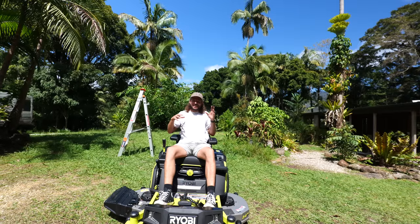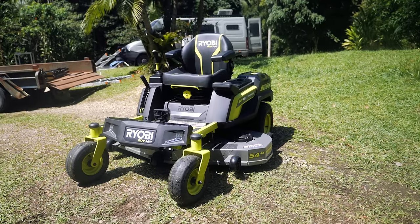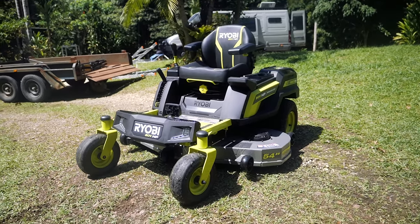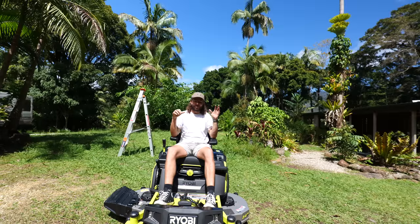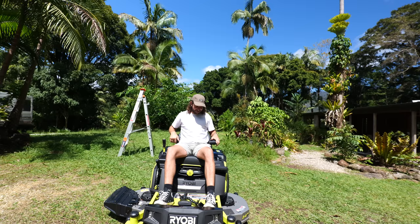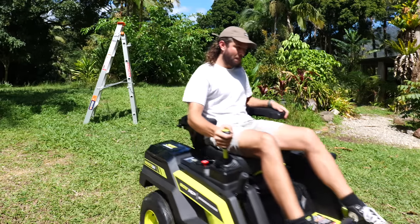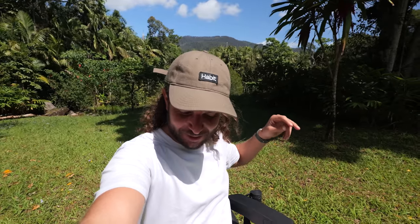So this beauty is fully battery operated. It is the Ryobi 80 volt, and it is able to mow up to 5 acres on a single charge. We have Simon arriving in less than an hour, as well as some of the decking for the new deck. But right now, I just want to play. Ryobi, can't thank you enough. I've just been whizzing this thing around. I actually haven't even turned the blades on yet.